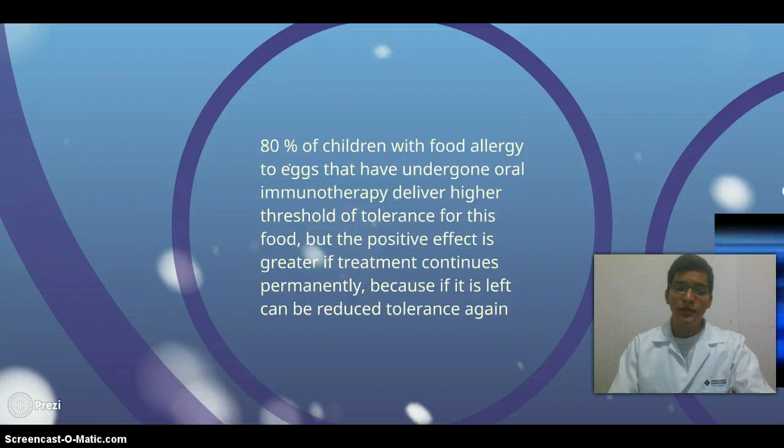Children with food allergy to eggs that have undergone oral immunotherapy develop a higher threshold of tolerance for this food, but the positive effect is greater if treatment continues permanently, because if it is stopped, tolerance can be reduced again.